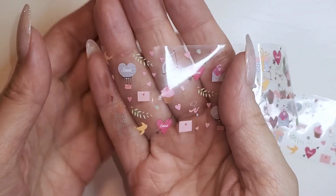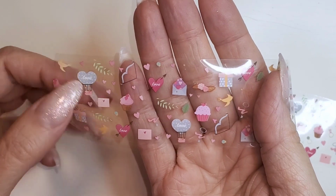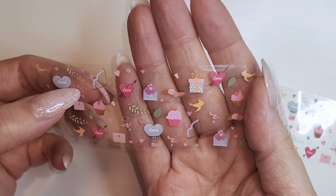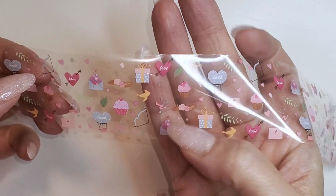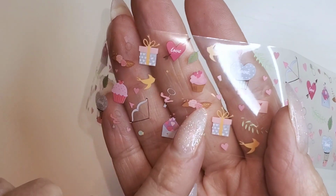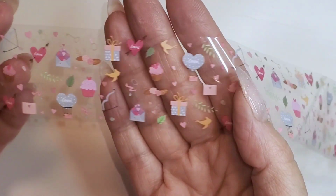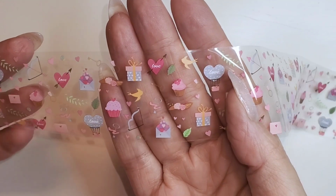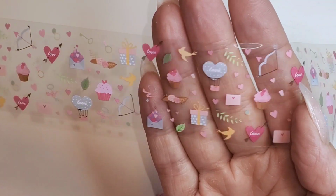Oh, this one is so soft. Look at how light and pretty these are. Little cupcakes, air balloons, bow and arrow. Very soft and pretty. Little love heart, a little letter. There's a couple of gifts. Ooh, I like these little flowers right here. See that? Very vintagey, kind of floral. Not vintage, what's the word I'm looking for? Country, I guess. I don't know, whatever you call that. I know what I'm talking about. I just sometimes don't know the words to describe it. All right, so that's that one.